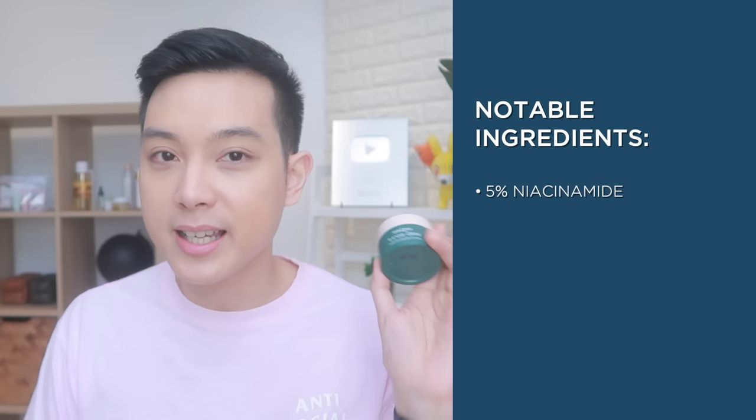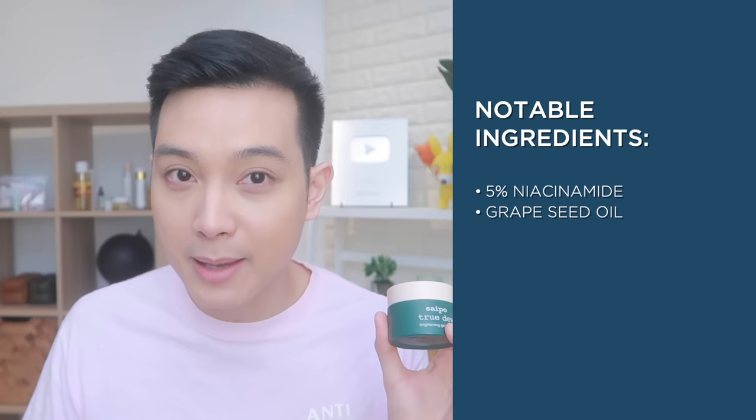So this one, first and foremost, has 5% niacinamide, and you get all of the benefits of niacinamide at this percentage. Aside from that, this also does have rapeseed oil, which is very friendly for many skin types, and meron din siyang aloe and centella asiatica to give it more soothing properties.